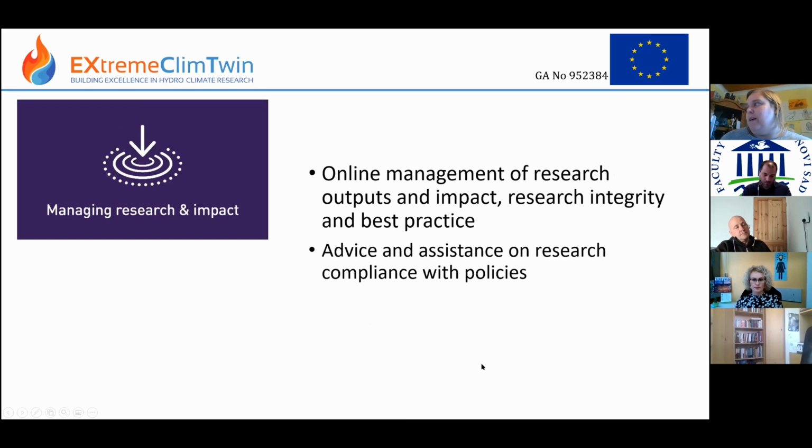Managing research and impact. So we have a team that look at research compliance and policies, and also online management of research outputs and impact. I don't know how familiar you are with the UK system, but we get measured quite heavily on impact. We have an assessment every sort of 5 years. All the universities in the UK do. It's called the Research Excellence Framework, if you feel the urge to go and look at it.